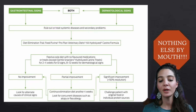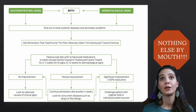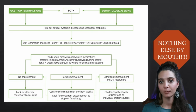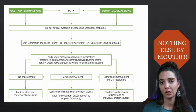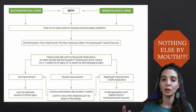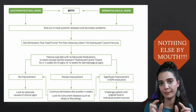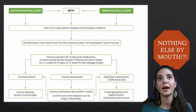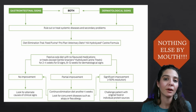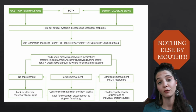And then we need to pick an appropriate diet to do the food trial with. We talked a little bit about the size of the protein and the Daltons, which is the size and the shape of the protein. The normal proteins are very large, and so we want to pick a diet that has a very small Dalton protein source so that the body can't recognize it. It's so small it can't be recognized. And that's what hydrolyzed diets are. And so we need to pick one of those usually.